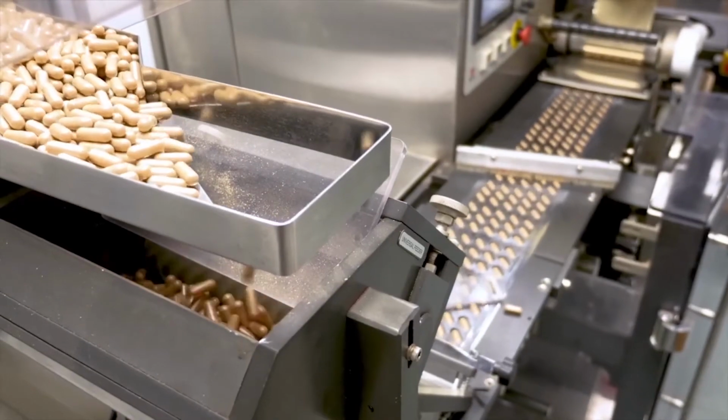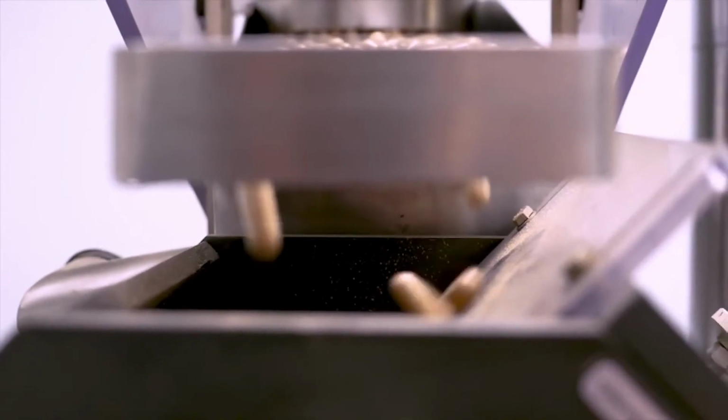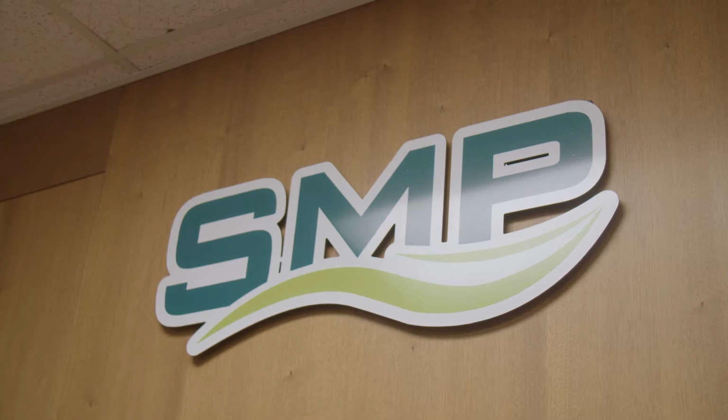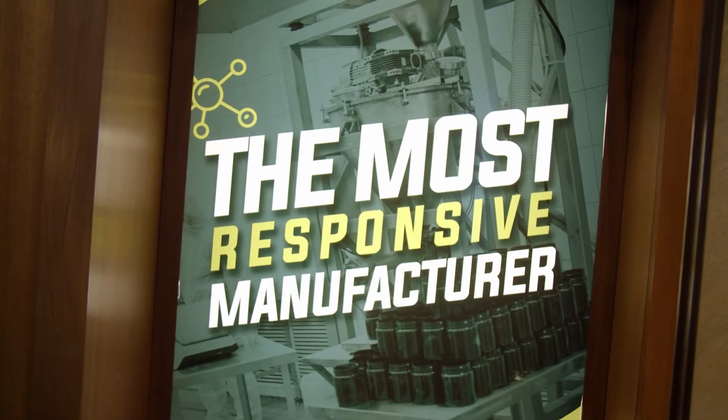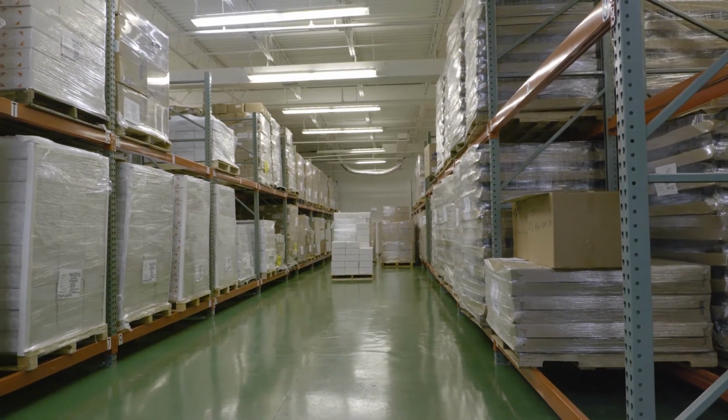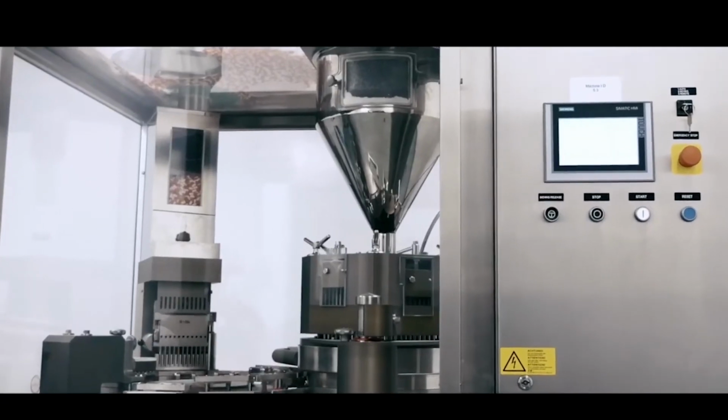Typical supplement manufacturers can be a nightmare with hidden fees, lack of communication, and no creativity. Supplement Manufacturing Partners take pride in their transparency and dedication to help create brands with ease. SMP stands for Supplement Manufacturing Partners, and we have that name because we do truly look to partner with our clients. We're a true turnkey solution.